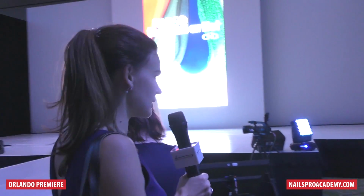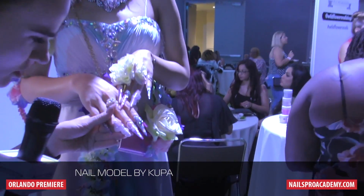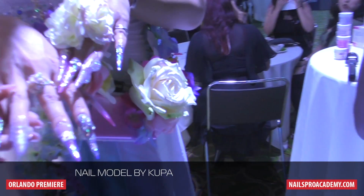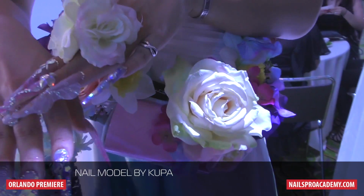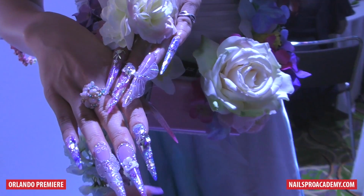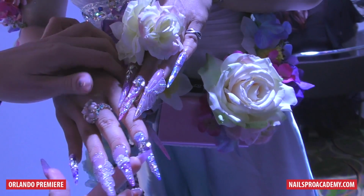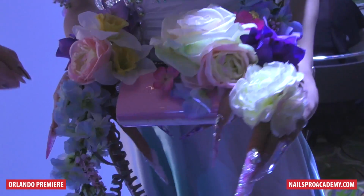So here we have a beautiful bride from Cuba. Oh my God, can we see your nail? Oh my God, check this out. This is beautiful. These are all made by Cuba's acrylic powder. Acrylic? Oh, okay. All sculpted. It's acrylic, right? Oh, yes, all acrylic. Beautiful. Yeah, bling, and this is our new e-file.